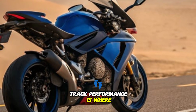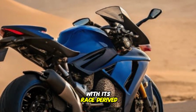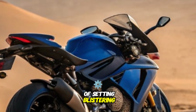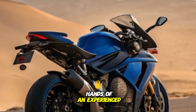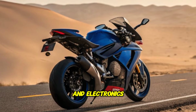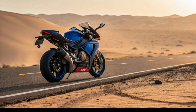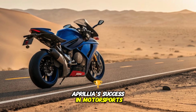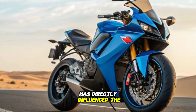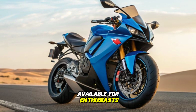Track performance is where the RSV4 Factory truly excels. With its race-derived technology and precise engineering, this motorcycle is capable of setting blistering lap times in the hands of an experienced rider. The combination of power, aerodynamics, and electronics makes it an incredibly rewarding machine to push to its limits. Aprilia's success in motorsports, particularly in World Superbike and MotoGP, has directly influenced the development of this bike, making it a true race-bred machine available for enthusiasts.